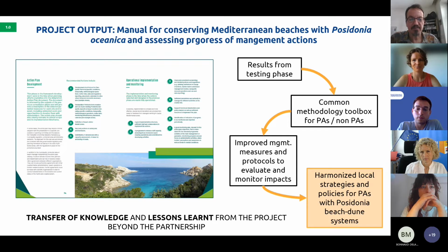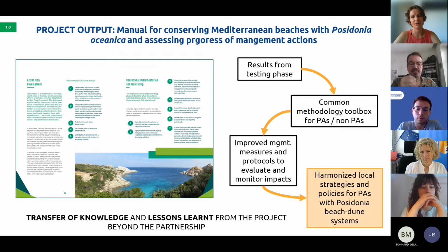Okay, perfect. So this manual gathers the results from the testing phase to provide a common methodology toolbox for protected areas and non-protected areas, including specifically improved management measures and protocols for evaluating and monitoring impacts to ultimately create a harmonized local strategy for protected areas with Posidonia beach dune systems. Next, please.